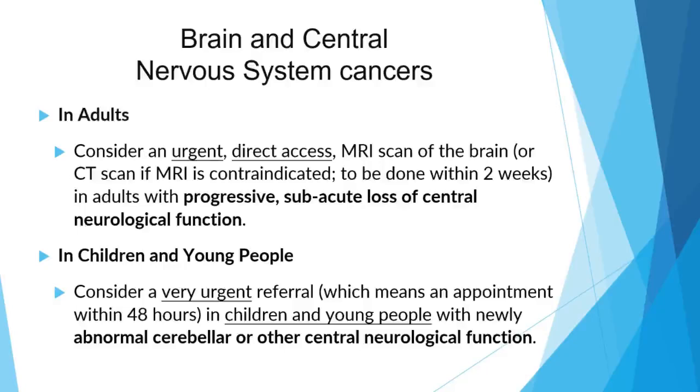However, in children and young people, we need to consider a very urgent referral, which means an appointment within 48 hours, in children and young people with newly abnormal cerebellar or other central neurological function. This is straightforward and simple, to be seen within 48 hours if there is newly abnormal cerebellar or other central neurological function.